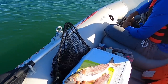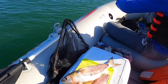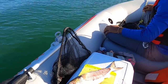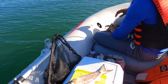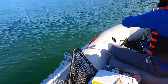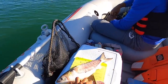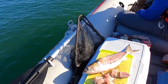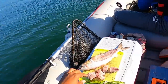I didn't bring a thick line to set out, buddy. I have a question. If you're regular on this side, do you advise throwing on that side or this side? No, you see the current going through. You understand what I'm saying? You can throw anyway with a rod holder. Okay, so we could throw on that side, but we throw a little more to the right. Yeah, every time I come down here.